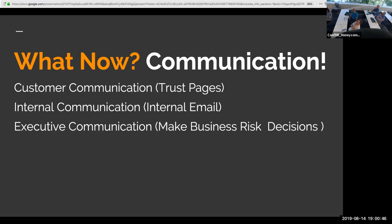And then also with that list is executive communication. We can communicate business risks, things like that. And we have the executive on duty, who has the power to make the business calls that we need to. So these two are combined, but we make sure that it goes out there. And then we do the customer communication as well, if that makes sense. Questions?